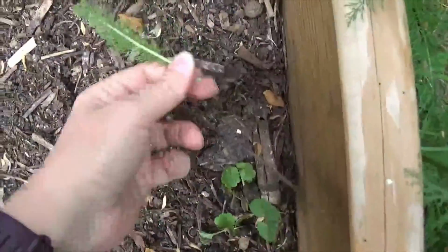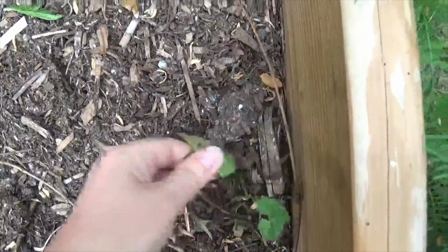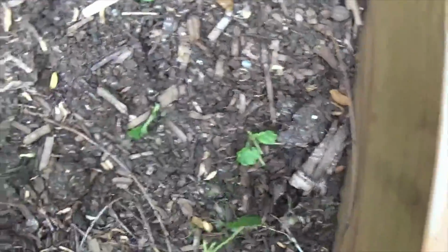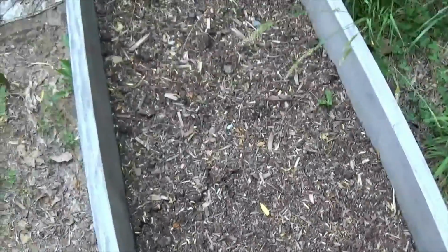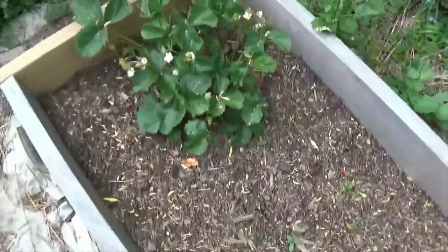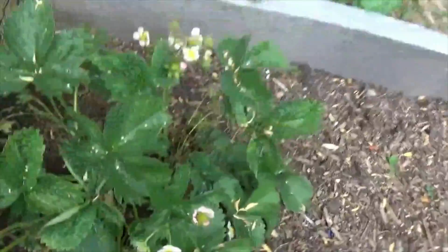And like I said, I'm getting several weeds. It's like you do this and then you have to go back and do it again before you can get another bed cleaned out. You've got stuff popping up all the time. Weeds are popping up.